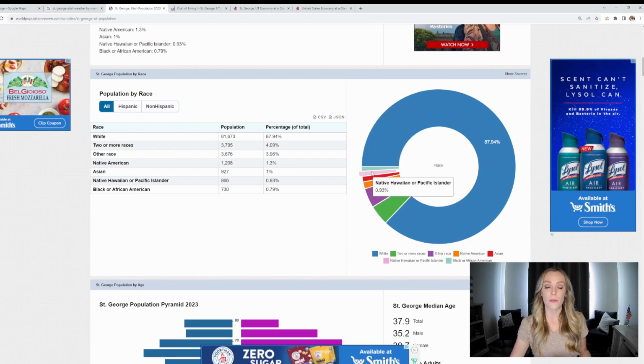Asian is 1% of the population. Native Hawaiian or Pacific Islander is just under 1%. And then the Black or African American population is about 0.8%, just under 0.8% of St. George.